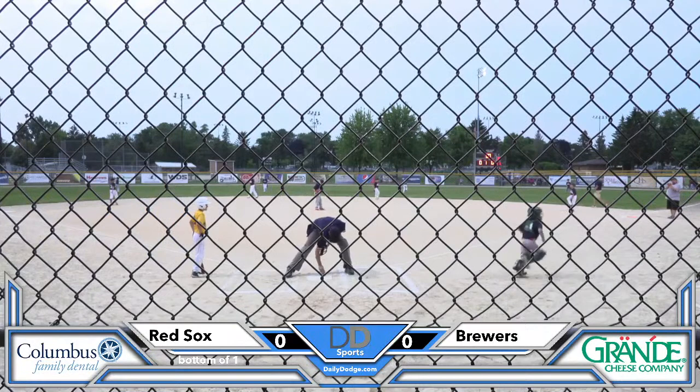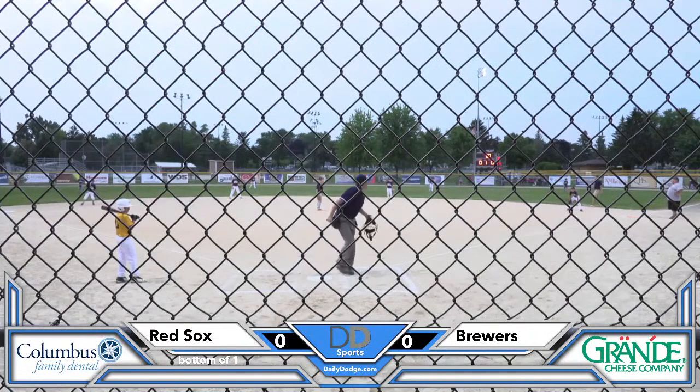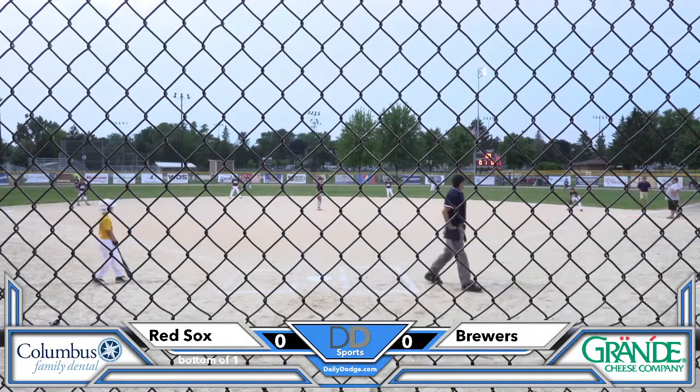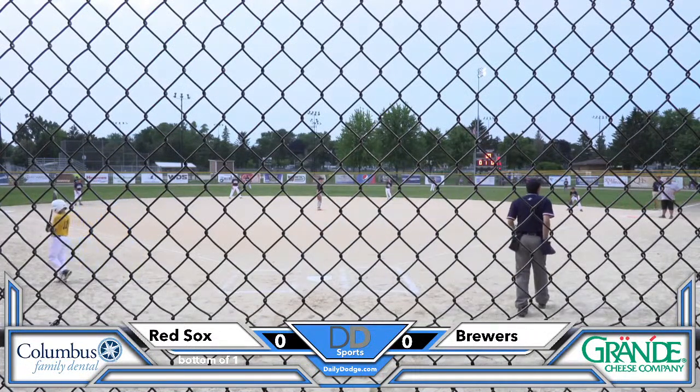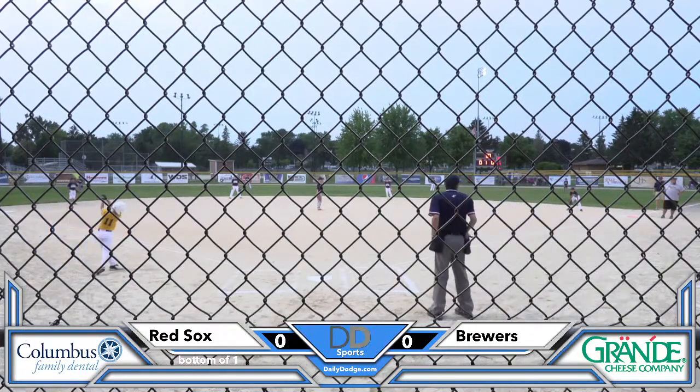Here comes Ty to the plate. Hopefully you can see all right on the video stream. We've got a different angle. We're behind home this time, but we got the fence to mess with, and we're right up against it. So hopefully we don't lose focus of the players too much. I know the fence can get a little distracting, but it does protect the video equipment.